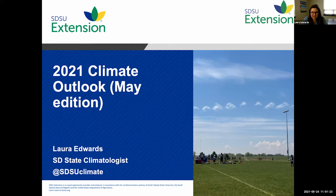And the picture on the right might not look like a drought picture, but that was in Sioux Falls a couple of weekends ago when I was down there. Just some cool looking clouds, those kind of lumps showing some waves in the atmosphere.